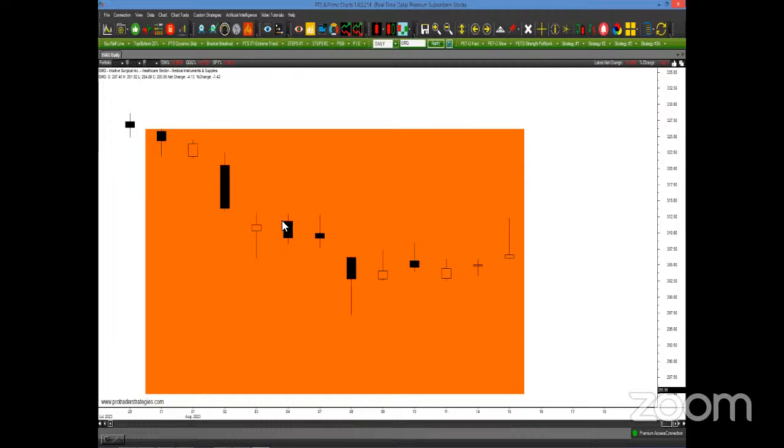So it's going lower. So let's look for that two-bar pattern. Don't really see it anywhere except right here. We just barely closed above the high of the previous bar. So that's your sell signal.